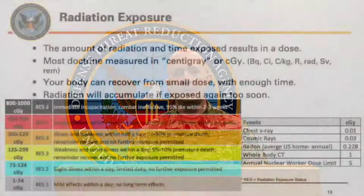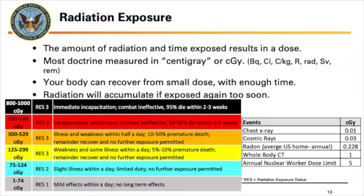The way that we track radiation in the Department of Defense is we use something called a RES category, which stands for radiation exposure status. Now this all comes from Cold War doctrine. You can see there are three RES categories: RES 1, RES 2, and RES 3. I've split them up a little bit more just to delineate what you're going to see based on that exposure. So 1 to 74 centigray is considered RES category 1.